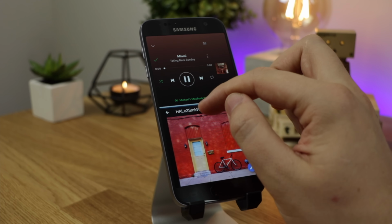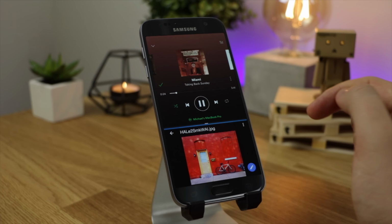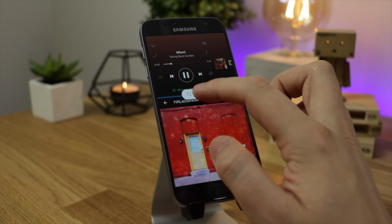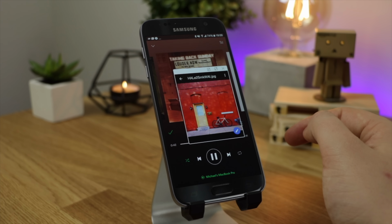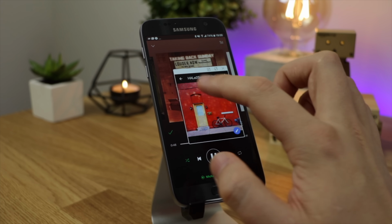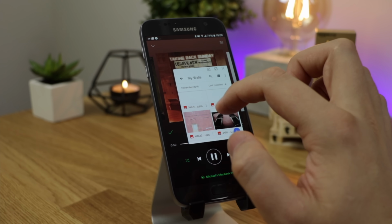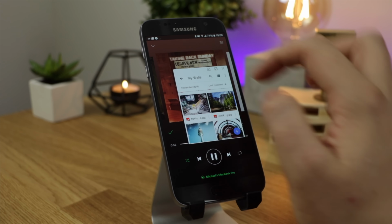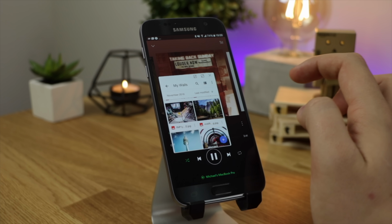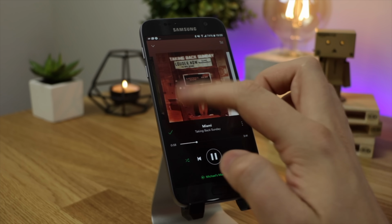Now is this necessarily the best thing? Well, not really. Some of the applications aren't necessarily optimized for multitasking, so as you can see with Spotify, it does change it ever so slightly, but then again you can make smaller windows, which I'm not sure why you would want to make a smaller window, but again you've got the option there if that's what you want to do. And again, it just helps with the multitasking features on Android to do more tasks at once, but I'm not necessarily sure how often I'm going to use split view on my Galaxy S7.